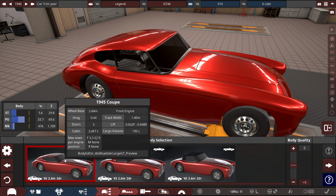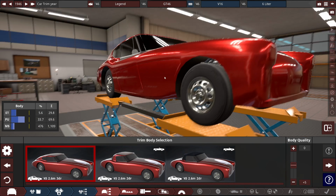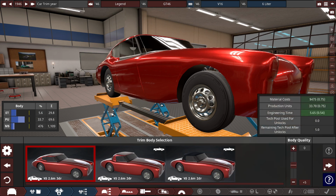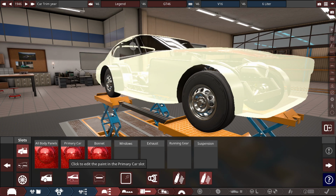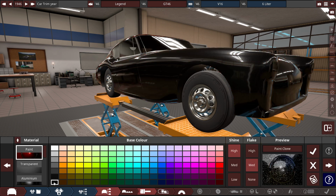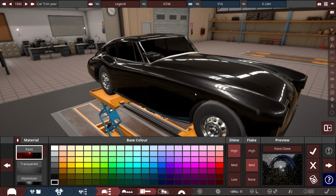All right, we are making a GT car, so I'm going to stick with the 1948 coupe here, and that's going to look like that, which is fine. Tempting to raise the body quality up a little tiny bit here, and it's not going to make that much of a difference, but it's just a quality thing. All right, color. There's only one color this car can come in, and that's black. Any other color would be just silly.